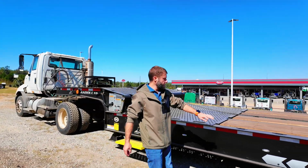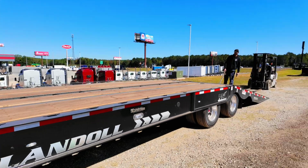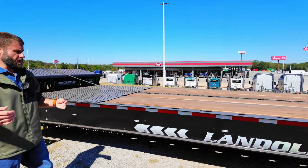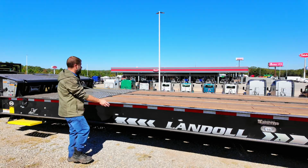And if you see right here, these four little holes, and then there's four more little holes back there. Those are for a little shallow lockable lid chain box that can go on the side.